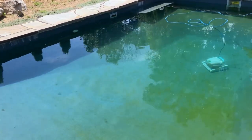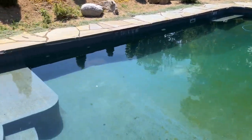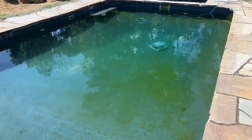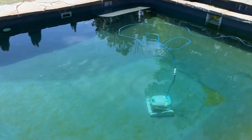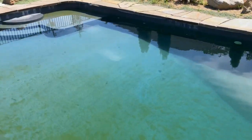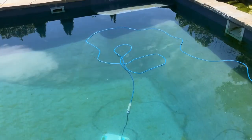And I've turned off the pump so the water is still, so we can see right to the bottom. And you can see, other than just a little bit of algae on the surface, which typically would be vacuumed off, this pool is crystal clear. And it stays that way with no chlorine and no other chemicals. You're not adjusting the pH. You're not adjusting the alkalinity. You're just letting nature take control.